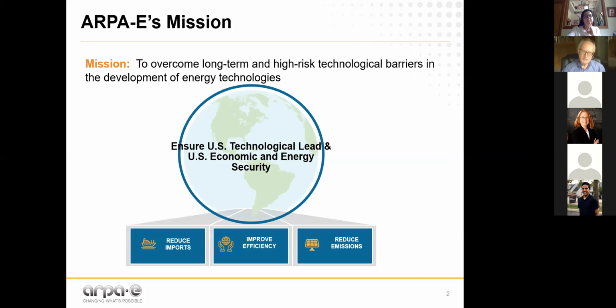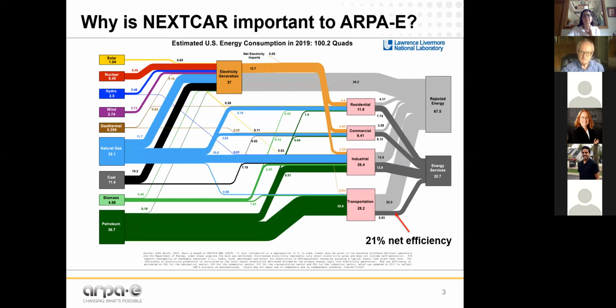years ago to do three things: to reduce energy imports, which, as you know, are predominantly petroleum, and petroleum is predominantly used in transportation; to improve the energy efficiency of the full energy spectrum, and that's everything from energy generation, storage, transmission, distribution, and end usage; and to reduce the emissions around that energy spectrum that I just described.